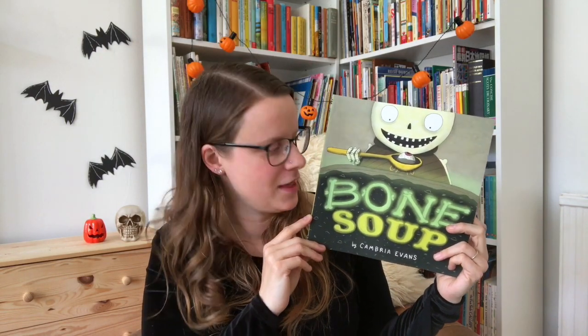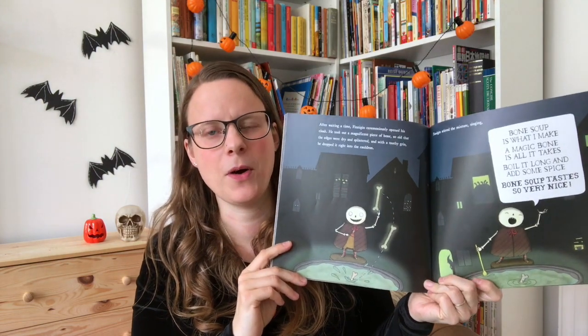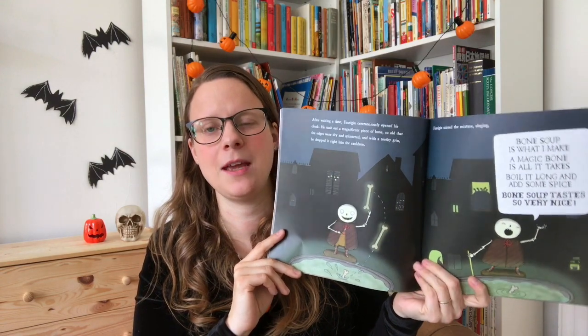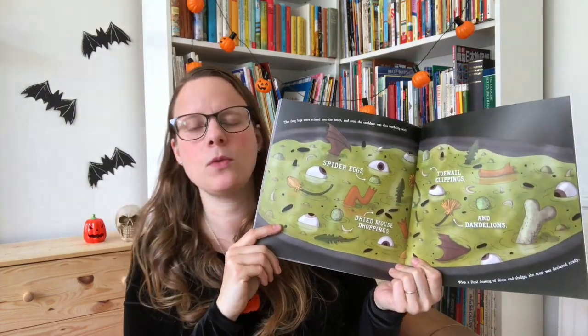Bone Soup is another new book that I have added to our Halloween collection this year. It is a variation on the famous story Stone Soup, but in this case it's Finnegan here who starts cooking his bone soup. So he's got a bone and he goes on about how delicious this soup tastes, but how much better it would be if we added a couple more things to it. So all the other creatures come running and add things like eyeballs and bat's wings and frog's legs, and they end up with a really tasty Halloween soup, and they all have a big feast together at the end.